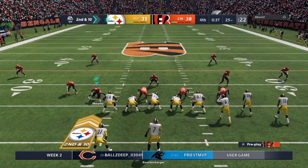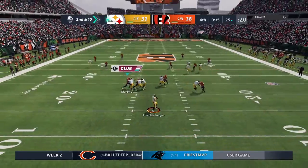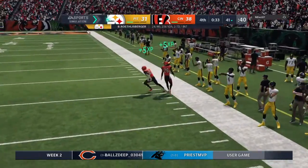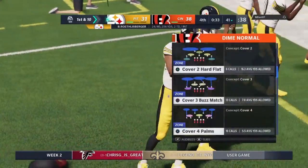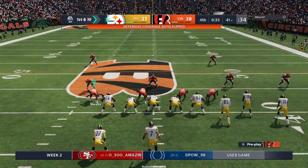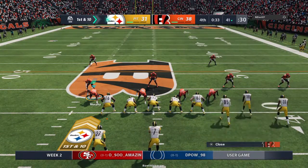Defensively, you can't just lay back and let them do whatever they want. So it is a cat and mouse deal here. How much pressure will the defense bring, and how much pressure can the offense handle? We're going to find out. And past the 40 before he's out of bounds. 16 yards, a first down. And the Steeler first down.